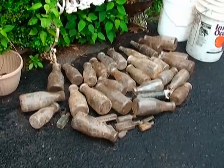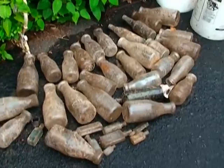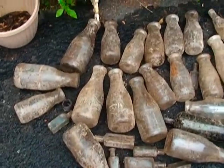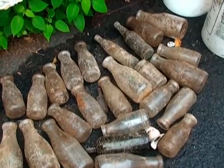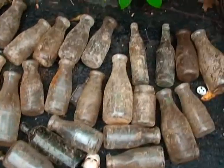Well, I spread out the milk bottles. These are the lesser ones. They allow me to bring these home to clean. And since it's supposed to rain tonight, I figured the easiest way to do this is to spread them out and let the rain do the job. Come out tomorrow and finish cleaning them up.